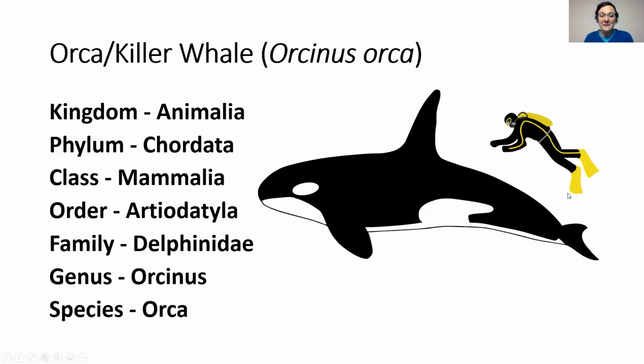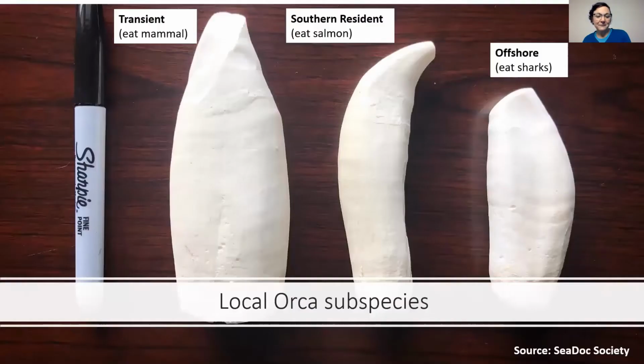Now, there are many subspecies of orca whales, and we're lucky enough to have several that live in or around the Salish Sea. Each of these subspecies has their own adaptations that allow them to live their lives a little bit differently. Some of these adaptations are behavioral, such as the way they hunt or interact with other members of their family, and others are physical adaptations, such as the structures of their teeth.